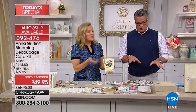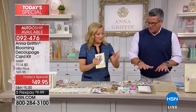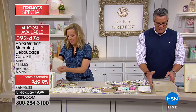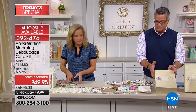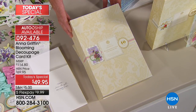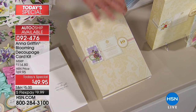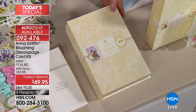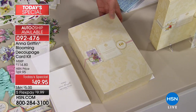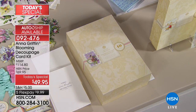One's in July. Yes, well, let's go through that too. So when you order, Anna's shown you everything that you get. It's a huge, huge kit that comes in this wonderful box. And here's the box that you'll be receiving. This is the first one that you get when you order now. And this is the Blooming Decoupage Card Making Kit. And you'll see everything fits neatly inside. So to Anna's point, if you want to take it to your clubs, or if you're going on a trip and you want to bring it along with you for your friends, you can do that.